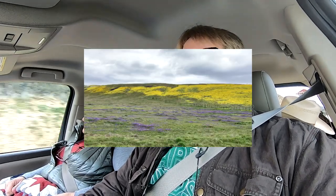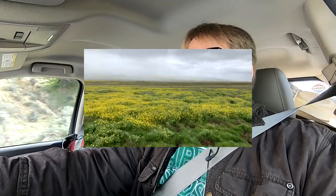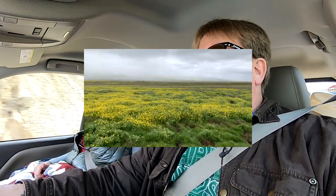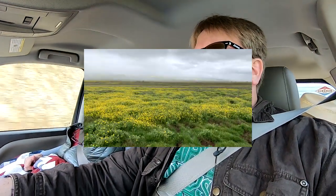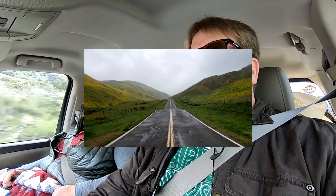Particularly today, we're going because of the super bloom that we've heard so much about. We've been getting a lot of rain this year. Wildflowers. There's just wildflowers, and it's going to be pretty spectacular. So it's kind of cloudy, a little partly cloudy here where we're driving, but I think it'll be all right.